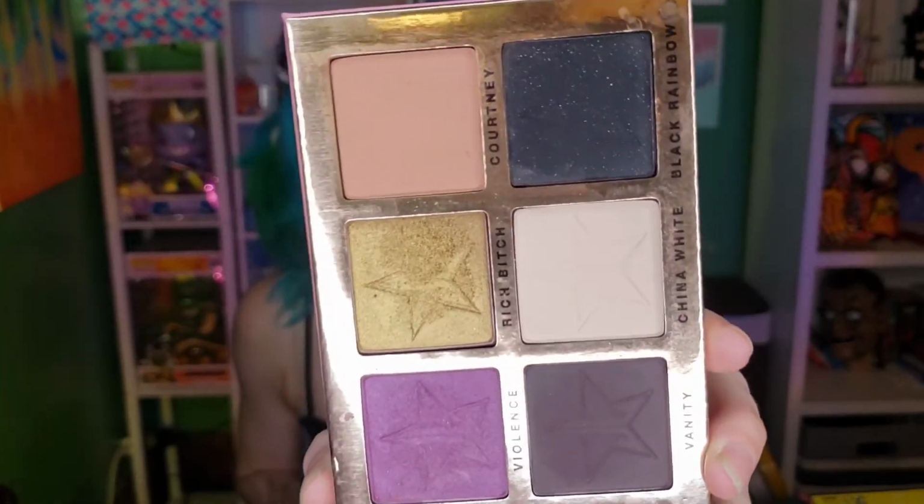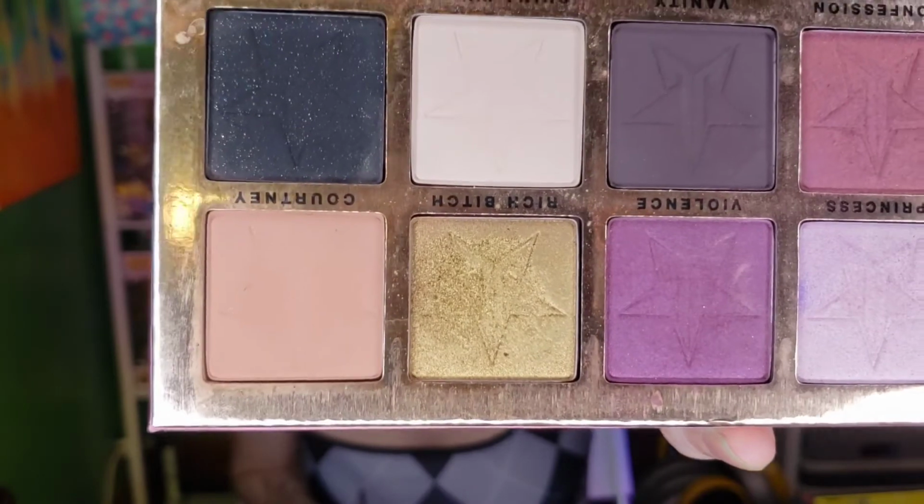I'm using Black Rainbow in the Jeffree Star's Beauty Killer palette because, I'm gonna flip it around so you're not blinded by the mirror, it has little rainbow glitter flecks in it, and I'm hoping that the rainbow glitter flecks will show up. If they don't, oh well. I got tiny little rainbows to show up, but this is essentially what you get when you have puppy eyeliner, which is where you have that C shape, you smudge it out, and then you see the difference.